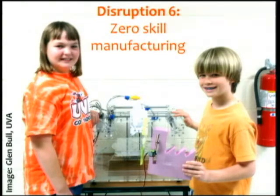I mean, if somebody would have told you a couple years ago that kids could manufacture plastic objects of arbitrary complexity in the classroom, that would have seemed impossible. But it is, and it has to do with the fact that all the skill is in the software. The design is where the skill is. The actual manufacturing is almost skillless. This is good and bad.